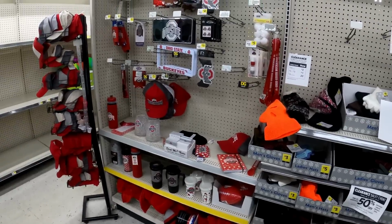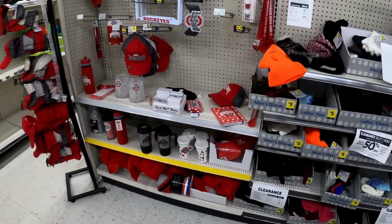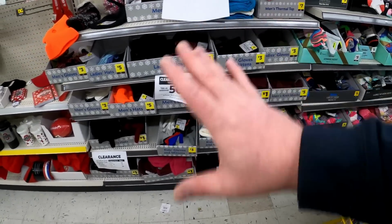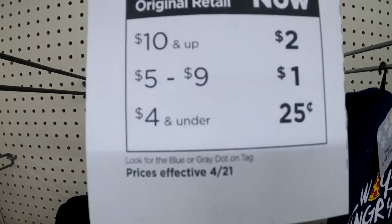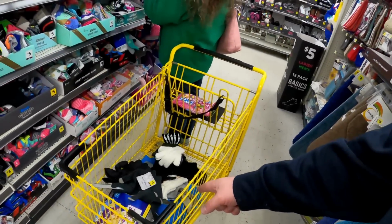YouTube. So I scanned everything. Nothing's a penny. I didn't find the pacifiers here, so I will scan those again. But all this stuff is literally 13 cents right now. So anything that was in the $4 and under is half off of that. So it's 13, then 50 cents, and then a dollar. So we grabbed a bunch of gloves and some hats, and I grabbed myself some leg warmers.